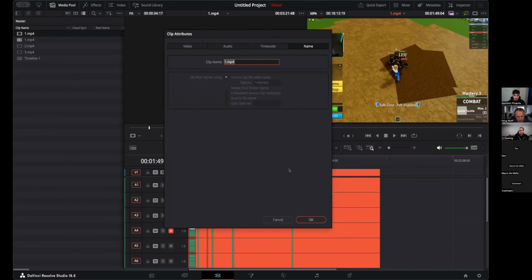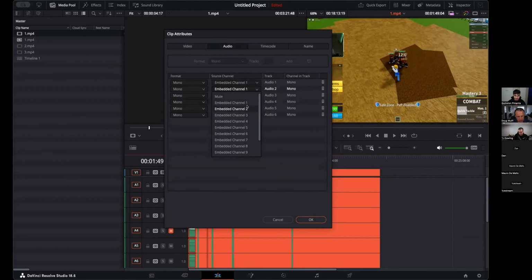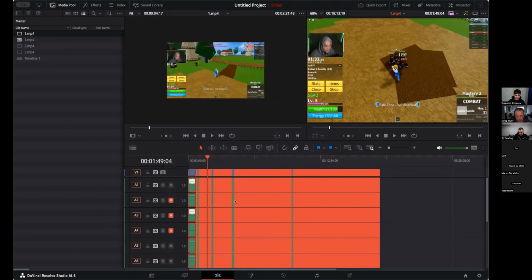Yep. So now you've got to go to audio, and then select which tracks you want on which section. You have a lot of tracks. Some are mono, some are stereo, so you can select which ones you want on which. This is the only process that you've got to do manually. And this is basically the layers, is it? Correct. Each track will be either mono or stereo, and then you can select how many you want on each of them.